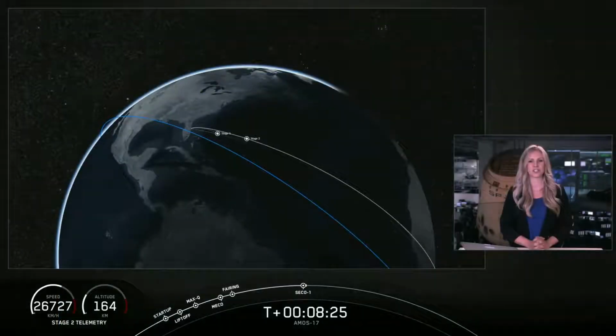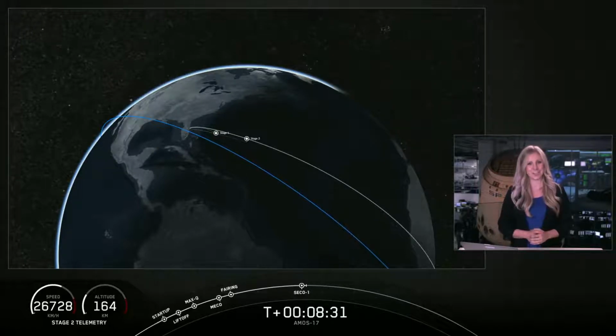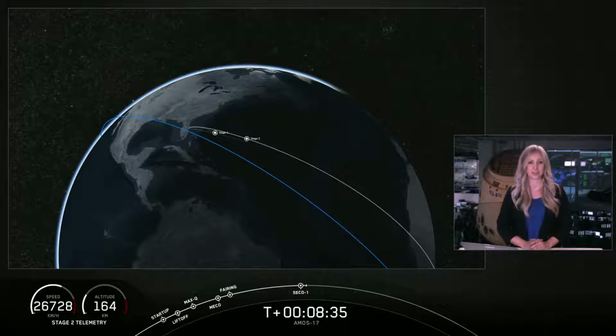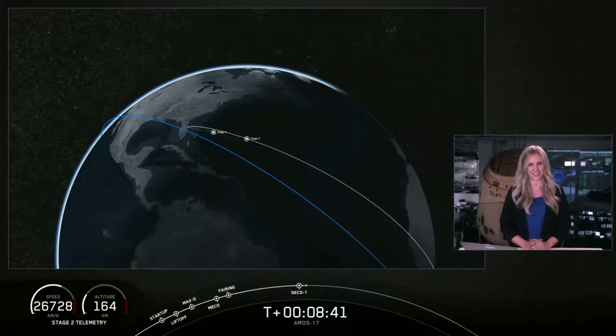And we have confirmation that second engine cutoff has occurred and that we are in good orbit. So we're about to enter an 18-minute coast phase, so we're going to take a break, but we'll leave you with an animation that shows where we are in the coast phase. We'll be back at the T+26-minute mark for a second nominal stage relay.